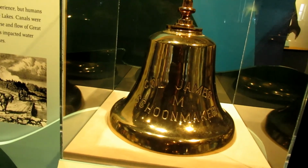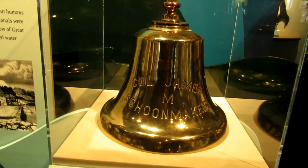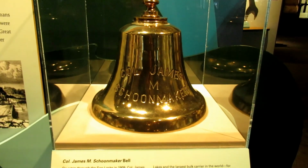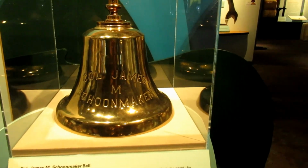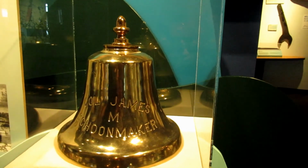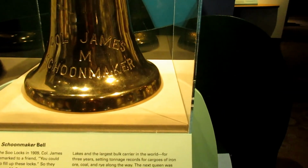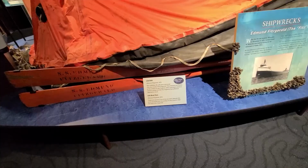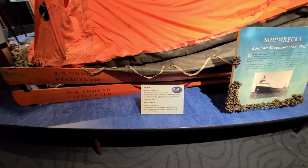James Shoemaker Bell. He built ships, apparently. A 64-foot wide Shoemaker, along with her bell, remained the lake's widest ship until 1927. There was two inflatable life rafts that was recovered from the wreck of the Fitzgerald.